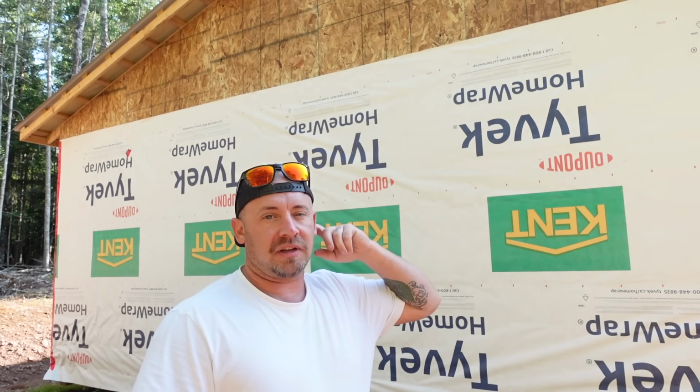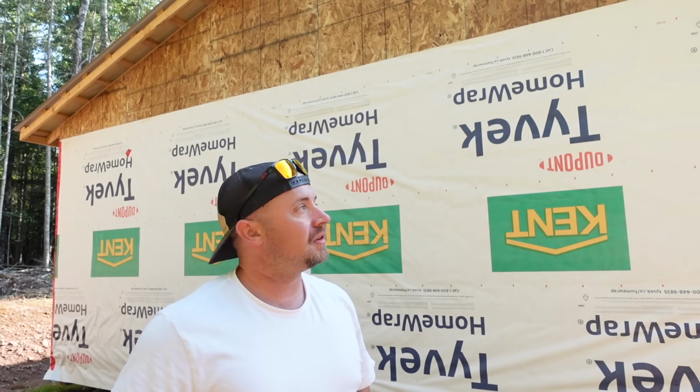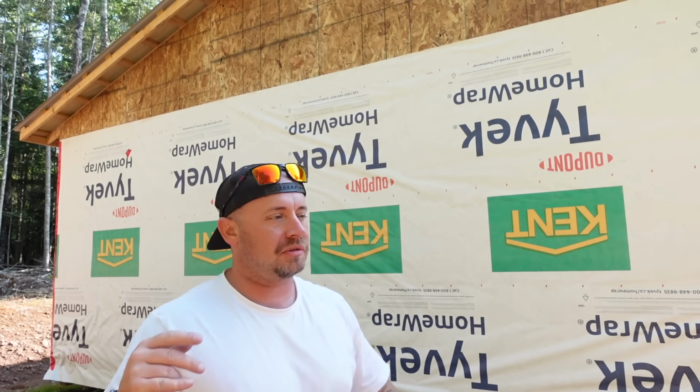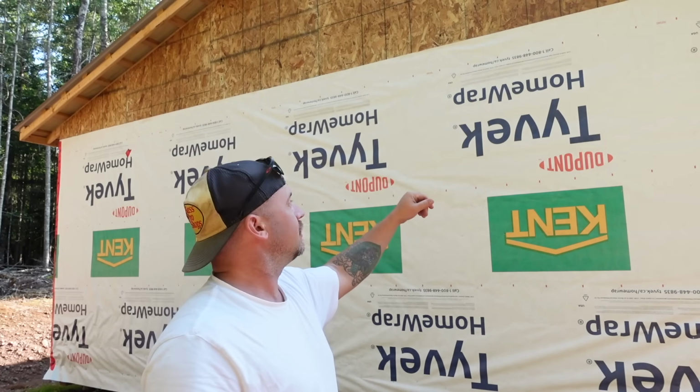Okay, so the front side's ready. We're just waiting for those two windows to get delivered and the door. They're 48 by 48, both windows, and then it's a 36 inch door, but we don't have them here. But I just brought these two windows back here last night. So I do have them.